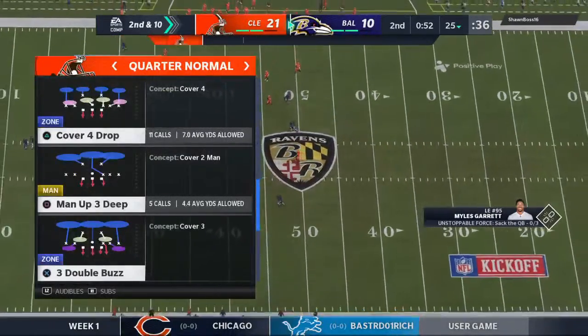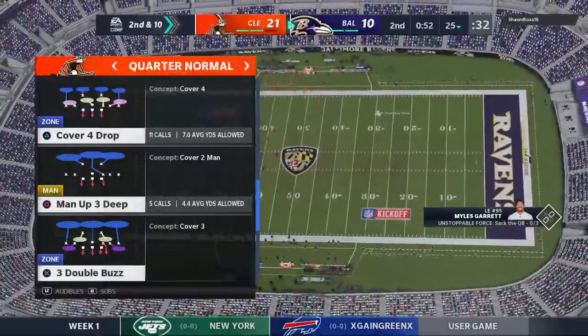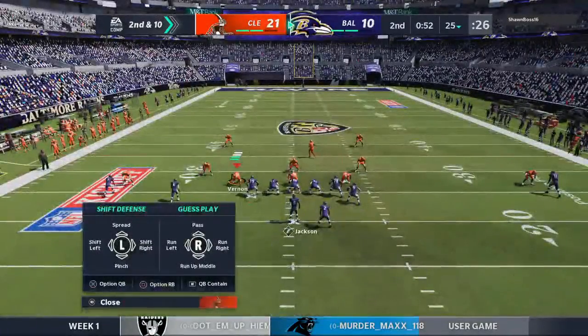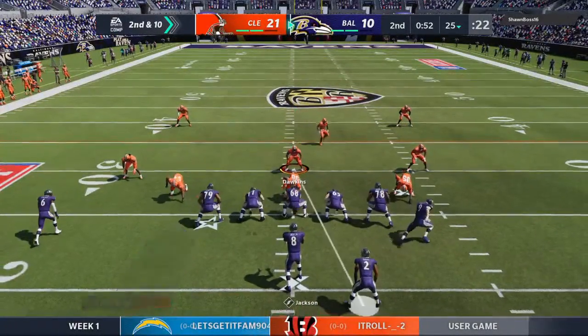But there's also something to understanding that you've got this last drive here. You get the ball to start the second half. Try and go 2 for 1 here. Get some points now and come out of the locker room and get more points again and get your momentum really built up. An incomplete pass leads to 2nd and 10 from the 25.